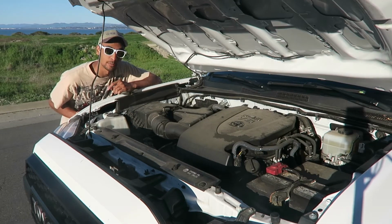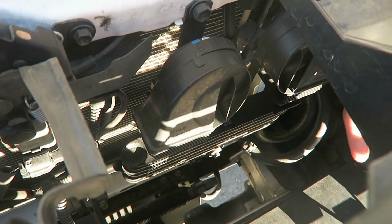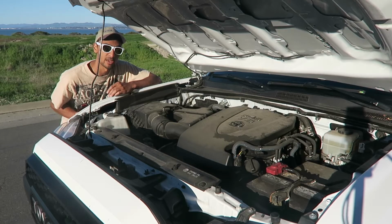Now this truck is equipped with the tow package, which comes with an extra intercooler. That brings the total towing capacity to 6,500 pounds, as well as a payload of 1,620 pounds.